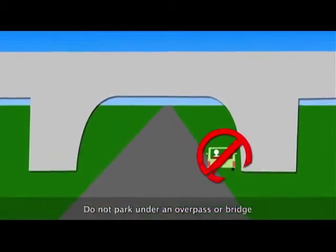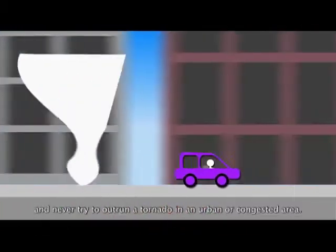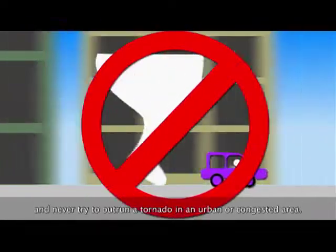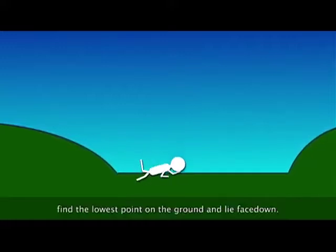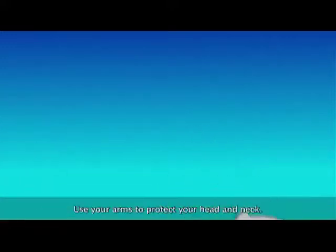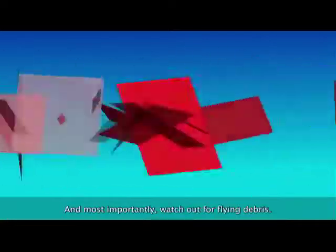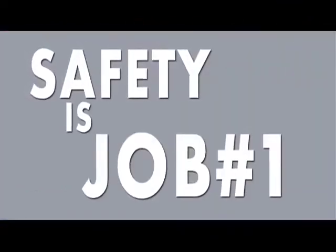Do not park under an overpass or bridge, and never try to outrun a tornado in an urban or congested area. If you are outside, find the lowest point on the ground and lie face down. Use your arms to protect your head and neck. And most importantly, watch out for flying debris. It causes most fatalities and injuries. Safety is job number one.